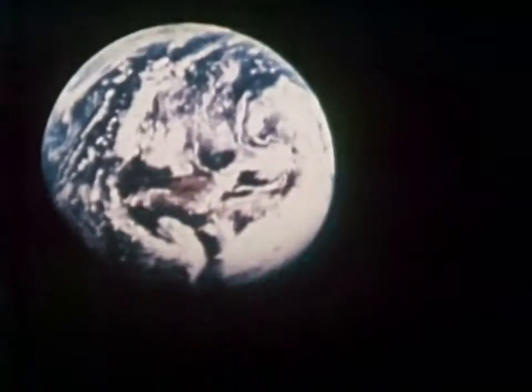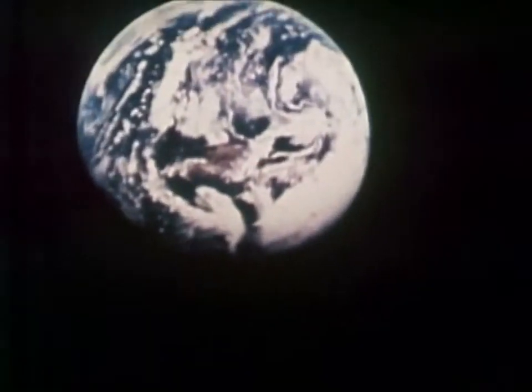Then we watched as they pulled free of the S-IVB and got our first live color pictures of the blue planet Earth.